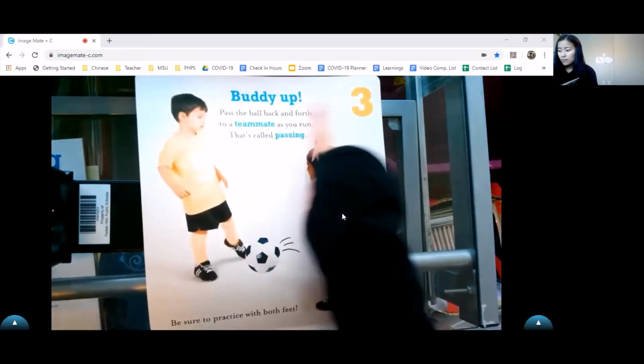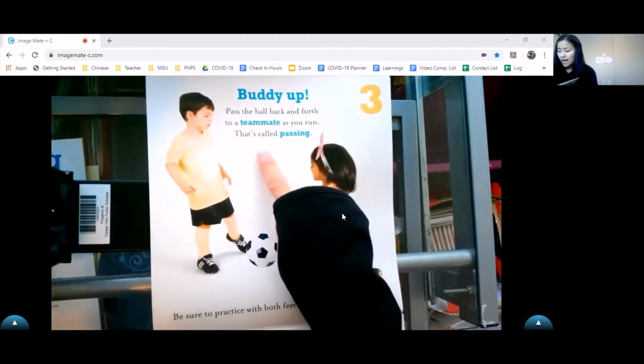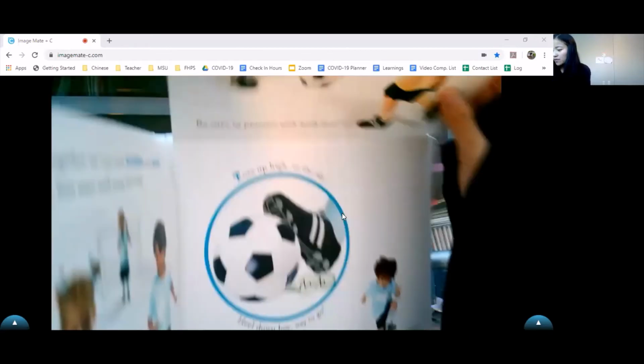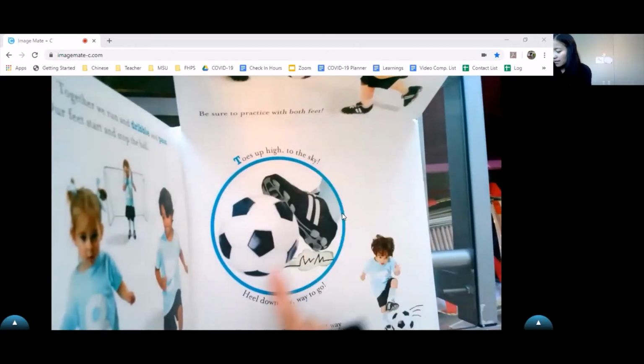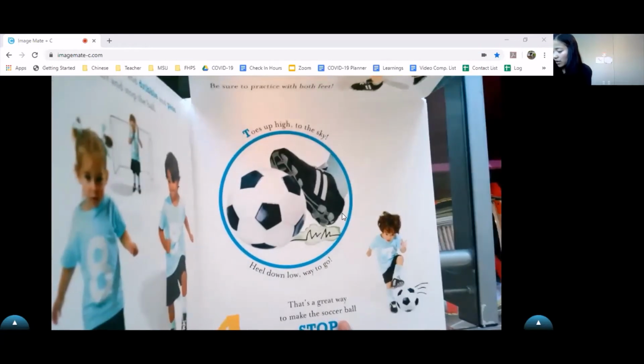Number 3, buddy up. Pass the ball back and forth to a teammate as you run. That is called passing. Be sure to practice with both feet. Toes up high to the sky. Heel down low, long way to go. That's a great way to make the soccer ball stop.